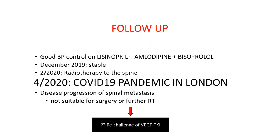So we agreed the plan was to rechallenge, but we actually delayed the rechallenge until we felt the COVID epidemic had at least subsided sufficiently that if she does get unwell, is readmitted with another cardiac event, the safety of being admitted into a hospital was less.